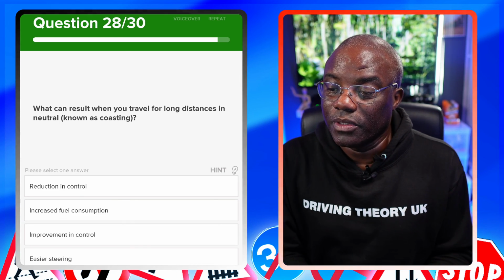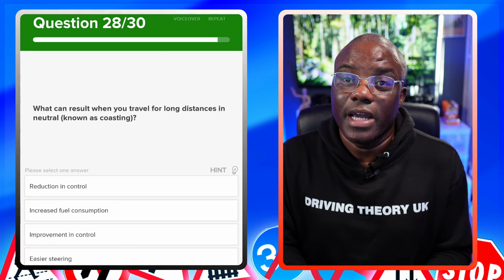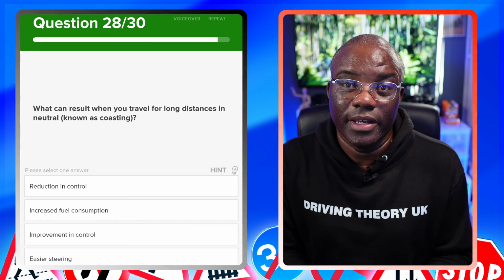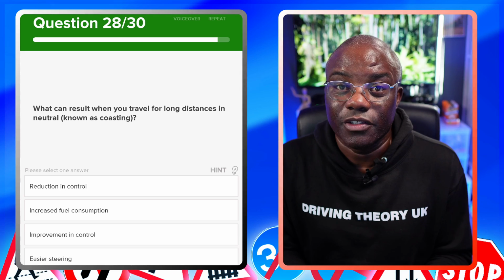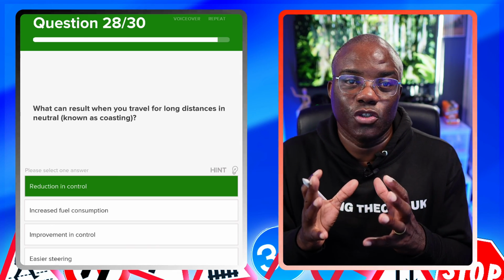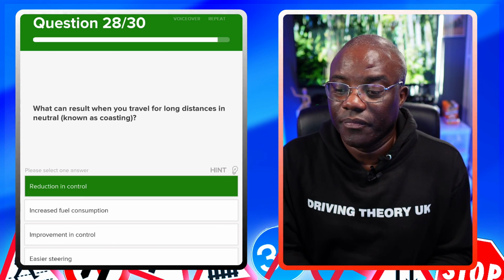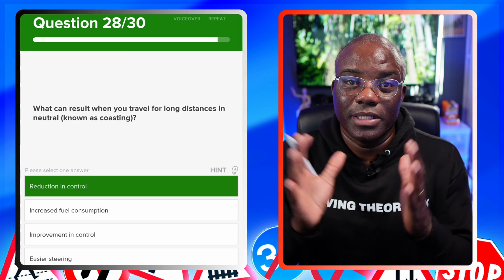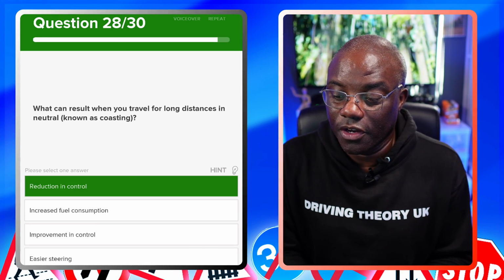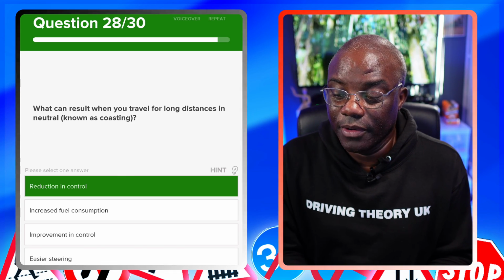What can result when you travel for a long distance in neutral, known as coasting? Traveling in neutral technically means the clutch has gone down way too early and for too long. It's a reduction in control, yes, because it's two plates. I won't go into too much detail. I have got a video on coasting, which I'll leave the link to up here somewhere. But it's just a lack of control. The two plates aren't touching each other. They're doing their own separate thing. Increased fuel consumption, no. Improvement in control, no. Easier steering, no.